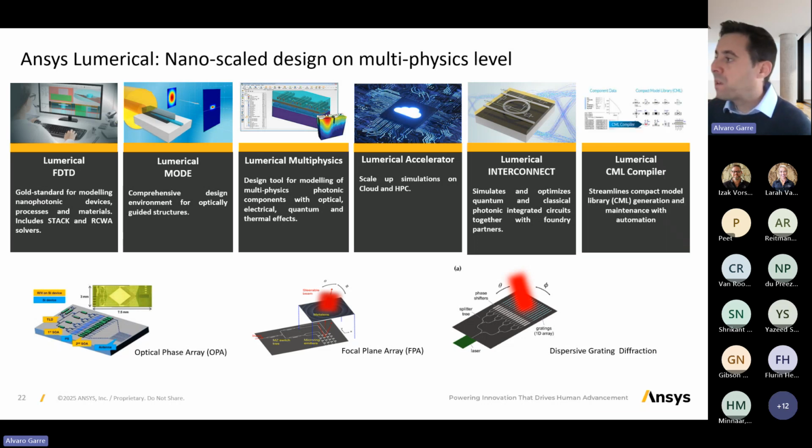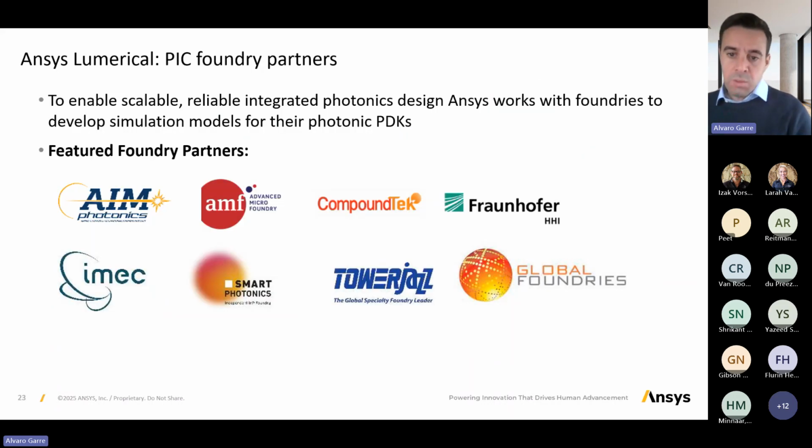And finally, we have CML Compiler. CML Compiler, this is the tool that we are going to use which comes with a big library of other predefined components that you can add into your circuit, also for photonic integrated circuits. Also to mention that Ansys Lumerical works with foundries to develop simulation models for their photonics PDKs. The goal here to collaborate with these foundries is to enable scalable and reliable integrated photonics for everyone.